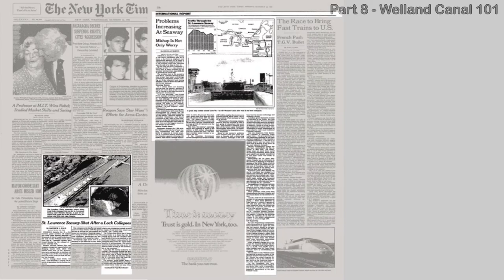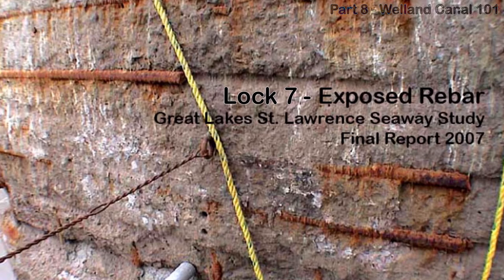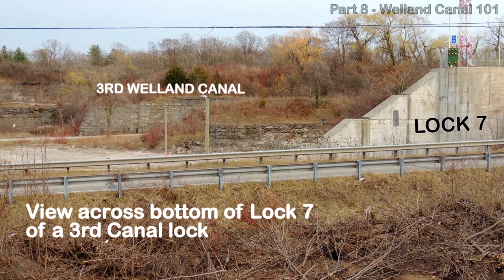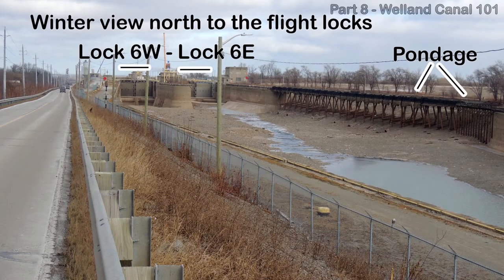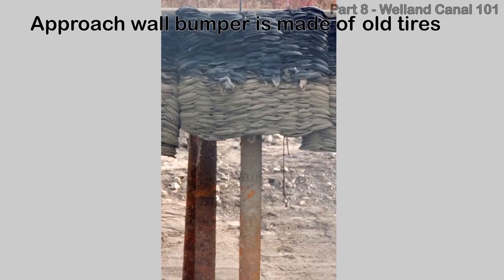In October of 1985, part of Lock 7's wall collapsed while a ship was in the lock. The cause was determined to be that the intake pipe here for the electrical generator burst. It destabilized the concrete of Lock 7's wall. As a result, the canal traffic was stopped for 24 days. When it reopened, there were 150 ships queued up. It took weeks to clear the backlog.